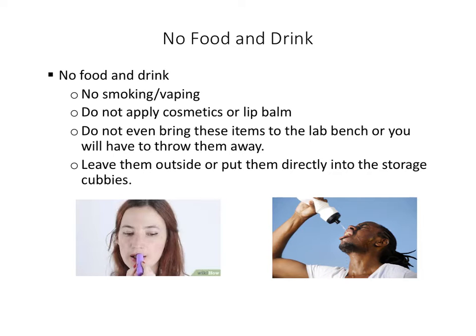Right, and please don't bring your food or drink items to the bench, right? Plan ahead. Either leave them outside, keep them in your bag, or put them in your cubbies, but don't bring them to the lab bench. Technically, if you set a drink or a food container on the lab bench, I have to ask you to throw that out. So don't bring your food or drinks to the lab bench.